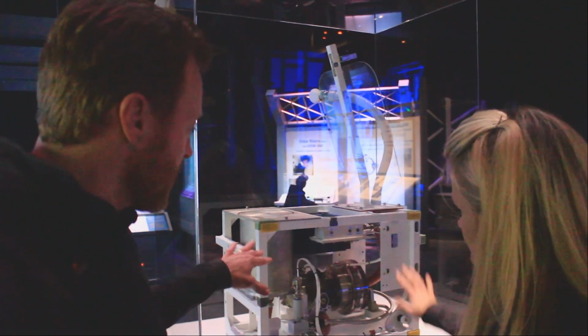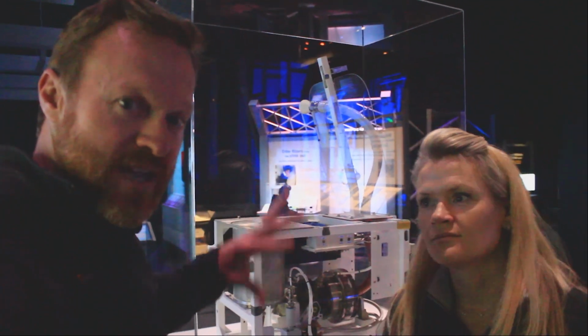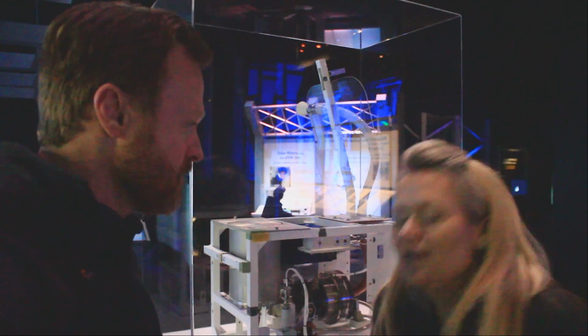This machine right here is the machine that recycles the astronauts' urine into drinking water.